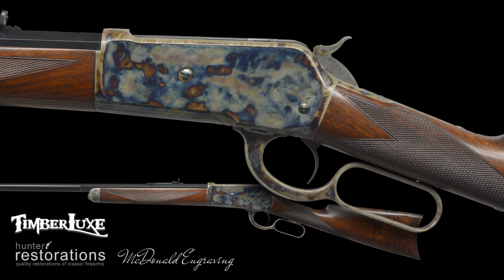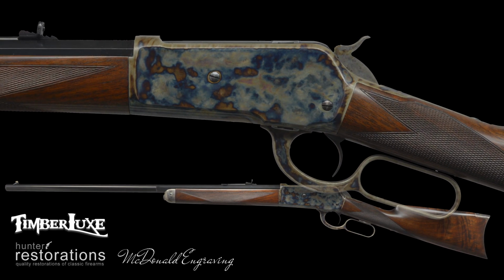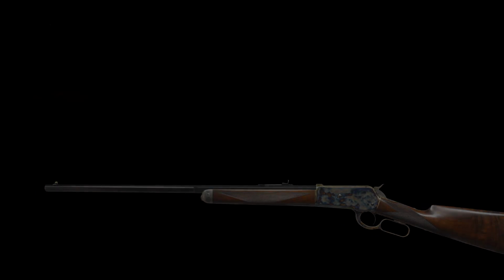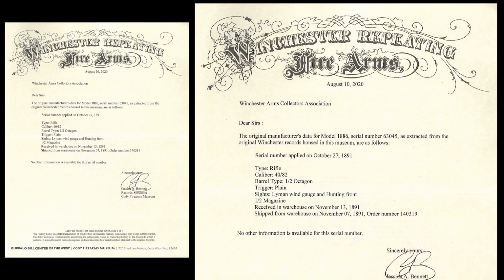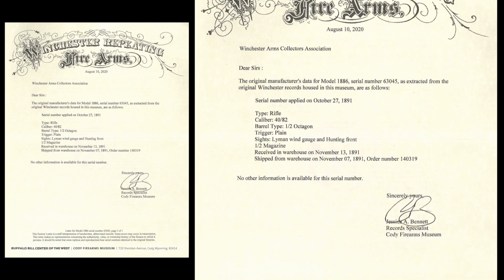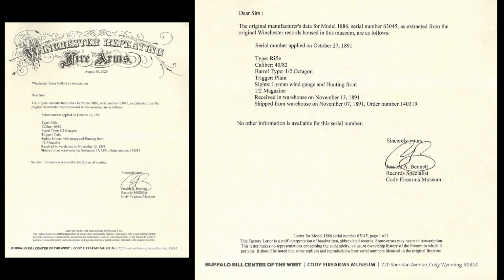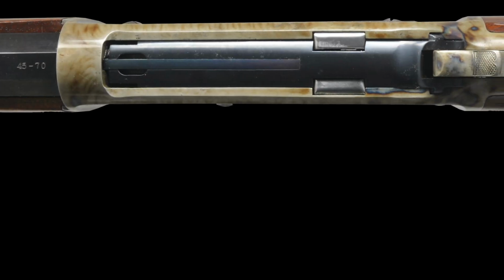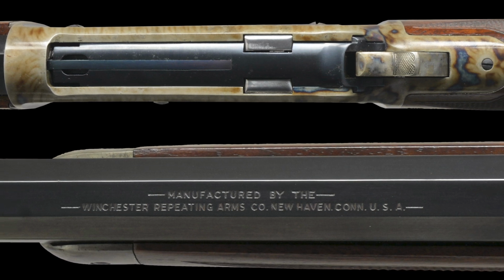It is restored with the original Winchester bone and charcoal case hardening and rust bluing processes as performed by the factory prior to the reception at the Winchester warehouse on November 13th of 1891. The rifle originally left the factory in close to the current configuration, with a rechambering to the more popular 4570 government performed during the restoration. The result is a beautiful deluxe rifle replicating the look and feel of an original 1886.